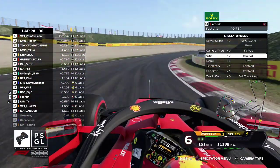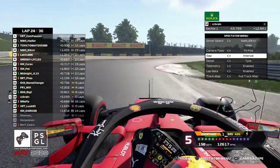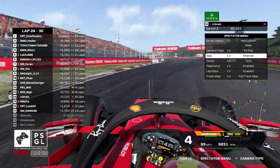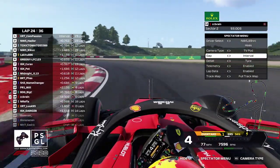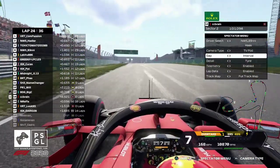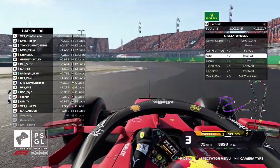Yeah, Rafa probably won't get to the end on that set of hards, so he could just box and go on to the soft tyres, put in a fast lap to maybe steal some points away from another person. Even though he's not going to get points for being outside the top 10, that's still him denying someone else inside the top 10 the fastest lap. So that is probably in his best interest right now. It's very, very unlikely that he'll get points.